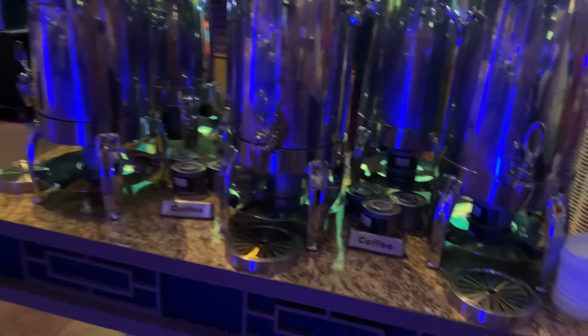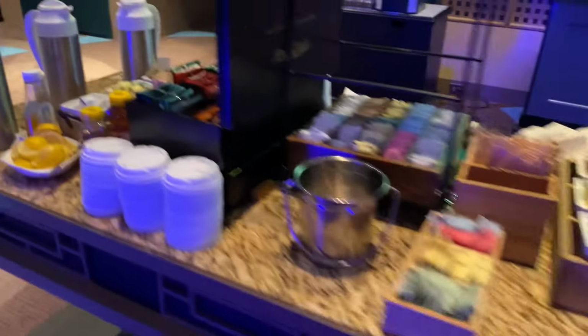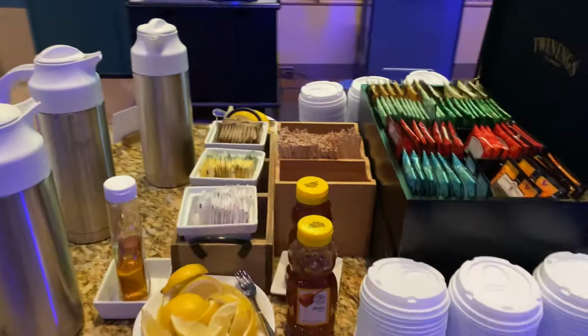And last but not least, the beverages right here. And then all the accoutrements over here for the coffees right there. And then we have tea and ice waters on the other bar.